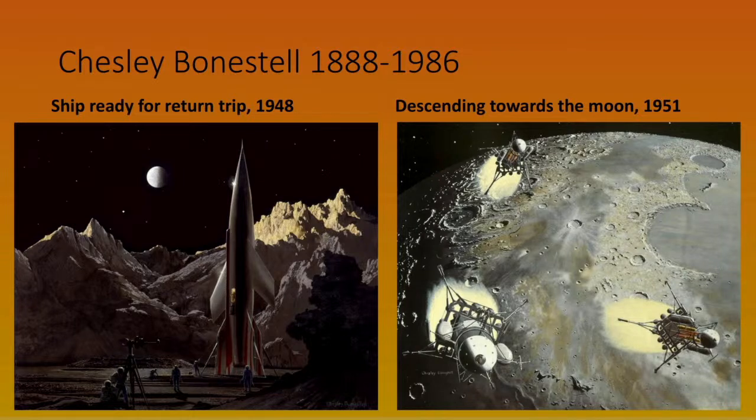Absolutely. He depicted spaceships in his pictures. In 1948, we have the sort of streamlined V2-shaped spacecraft, which wouldn't be needed to go to the moon as such unless you went through the atmosphere of the Earth first. And on the right, probably a more realistic depiction of a lunar landing spacecraft, which in space does not need to be streamlined in any way and can be designed in fairly skeletal fashion, as you see in this picture on the right.